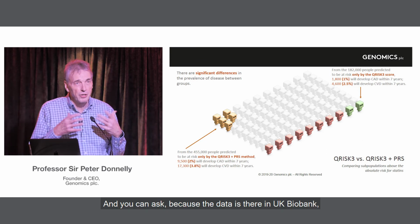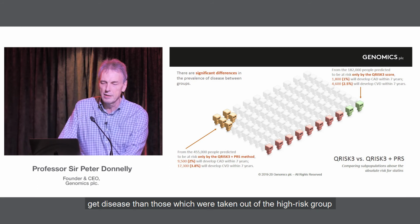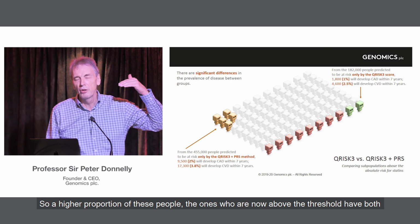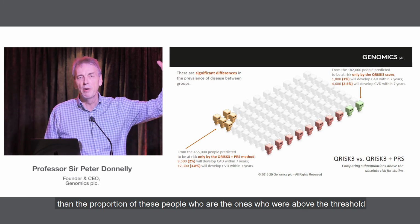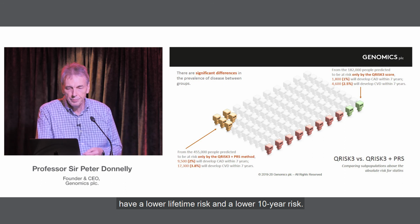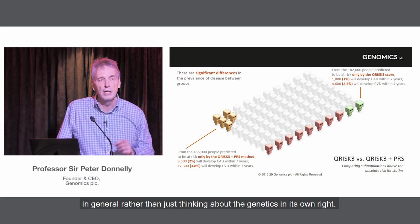And you can ask, because the data's there in UK Biobank, if I follow those individuals through time, is it the case that more of them in the group that we've now moved into the high-risk group get disease than those which we've taken out of the high-risk group? And indeed, that's the case. So a higher proportion of these people, the ones who are now above the threshold, have both coronary disease and cardiovascular disease than the proportion of these people who were above the threshold, but actually when we do the more sophisticated risk estimation, have a lower lifetime risk and a lower 10-year risk. So that's one example of combining genetics and non-genetic risk factors, and that's, I think, a natural way to think in general, rather than just thinking about the genetics in its own right.